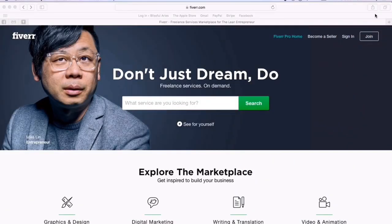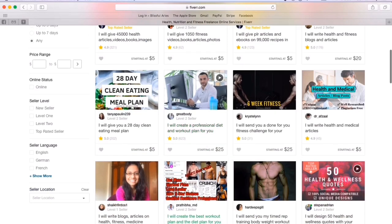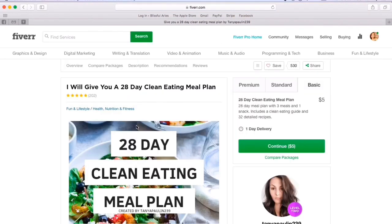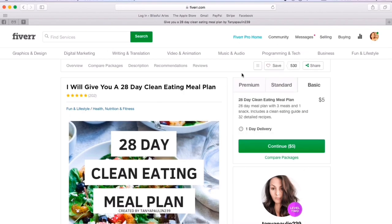Make money through Fiverr. This is the place. It's called fiverr.com, and you can explore the marketplace. There are even people who sell a diet plan for $5. You can go in here. These are all the digital products that you can sell. It's a very good digital marketplace. So you can take time to explore. You might find something that you have to offer.